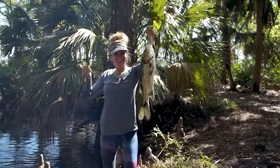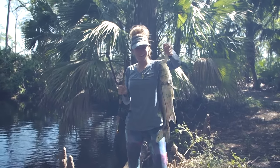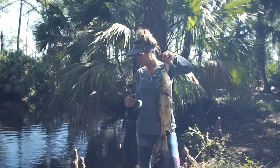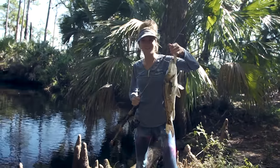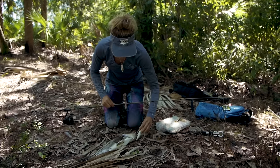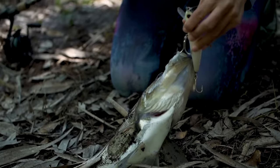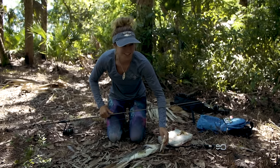We got him! Yes! So we watched this guy come up and follow the bait, or follow our little floater here at least two times, and then he finally hit. Woo! We're back here in brackish water, and we're throwing our little floater here, and this guy hit. So whenever I get an occasional snook, it's the best.